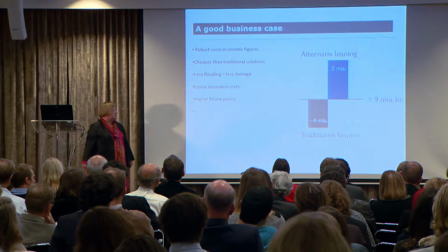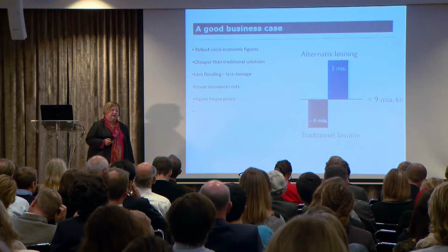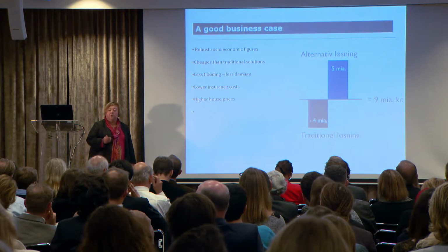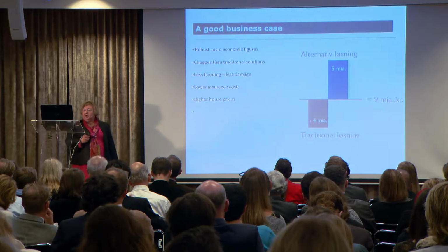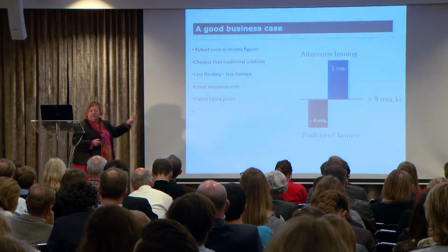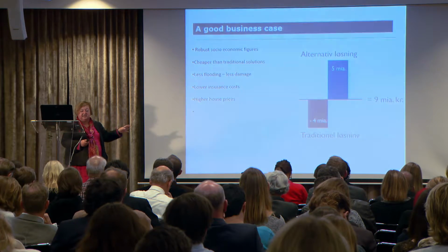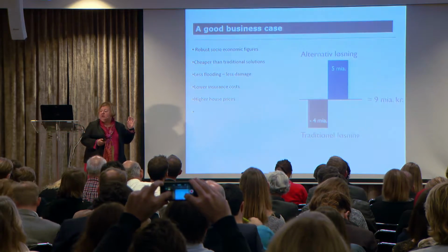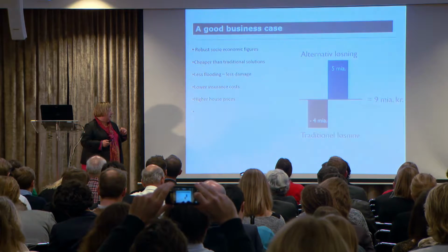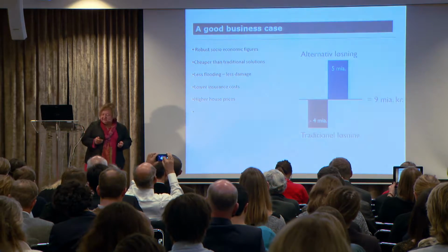We've looked at the business case, and basically we have very good economic figures for making this a mixed-use solution. We're looking at the price of making it the traditional way, by making underground storage facilities and expanding the sewer system, being about double the price. We are looking at a solution which is cheaper, but which also gives a number of other socio-economic benefits back to the city. We are having less flooding, which means also less damage. We will have lower insurance costs, and by having a lot of green infrastructure, it will improve house prices and the livability of the city.